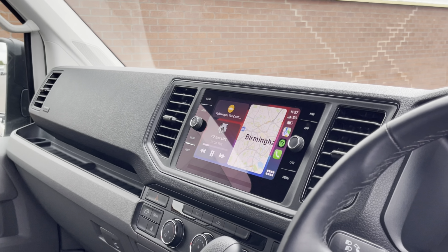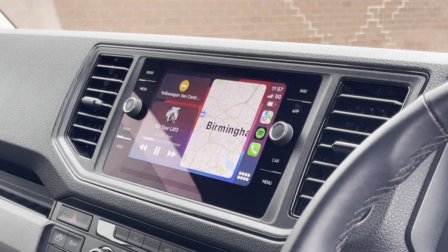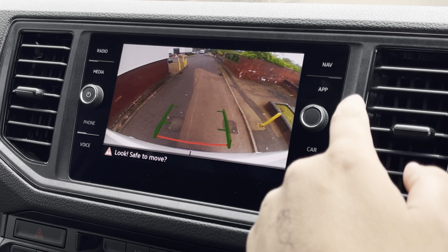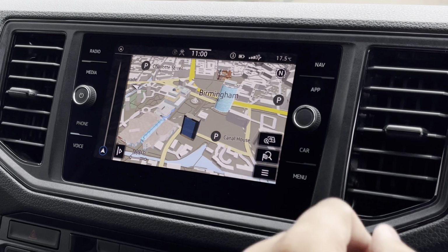In the form of entertainment, in the centre of the dash there is a 6.5-inch colour touchscreen multimedia system. This system allows users to connect with the App Connect or Android Auto feature, as well as having built-in navigation.